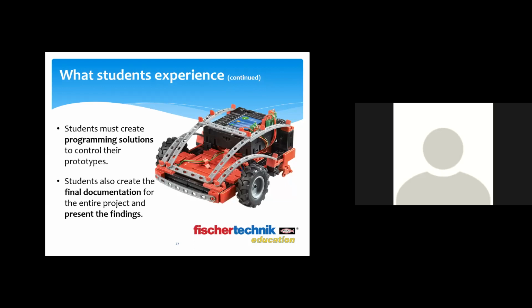Students will then create and install the programming needed to control their robotic prototypes. They're going to document every step of the entire project. And at the conclusion of each of the project units, each group of students will be required to formally present their findings, including a demonstration of the programming and the prototype in action.